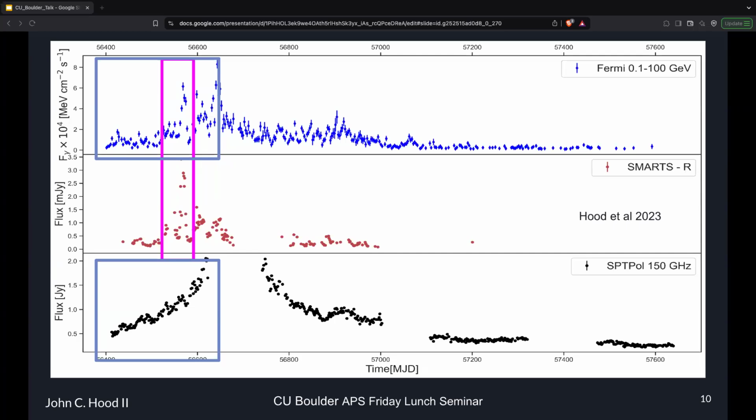But once we actually flatten out the optical flux, we noticed that there was a flare in the optical and seemingly a flare in the gamma rays as well, which is the magenta square, or rectangle, that's highlighted here. So in order to try to understand these a bit more, we had to massage the data a little bit to see what we can actually get out of it.